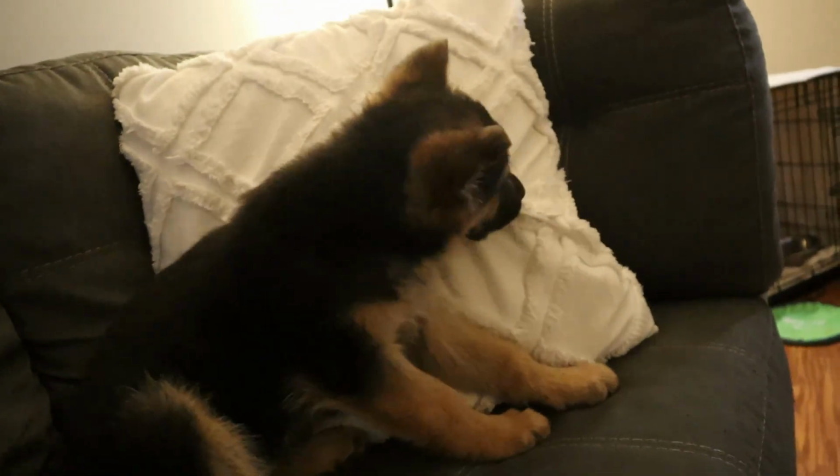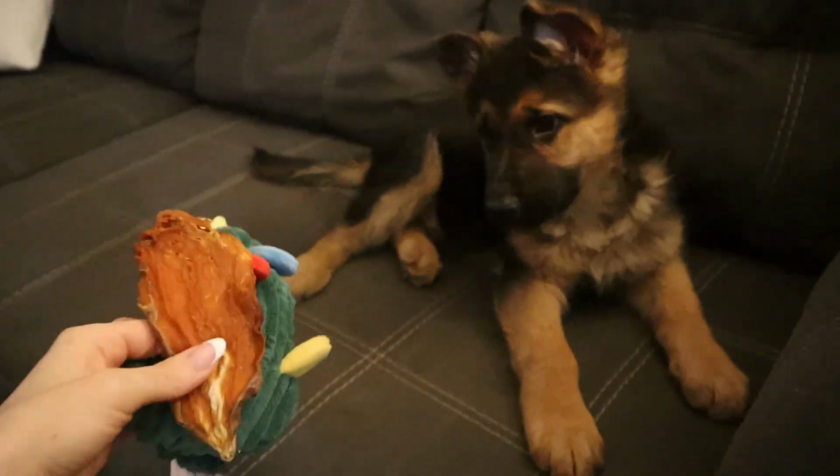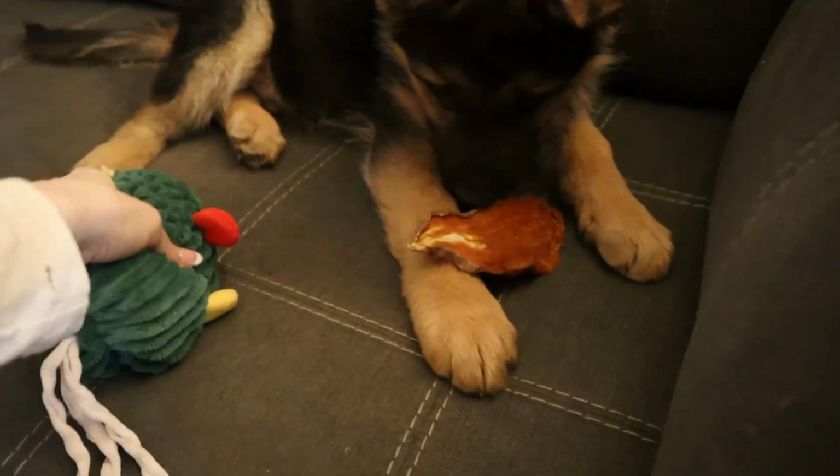A little bit of column A, a little bit of column B, and putting the pillows up constantly. I didn't have to do that when I had a baby. Here, look, you got lots of things you can chew on. Sweet potato chew, toy.